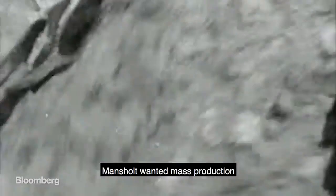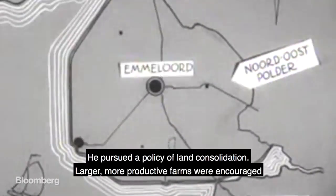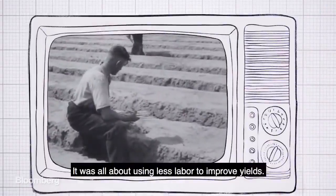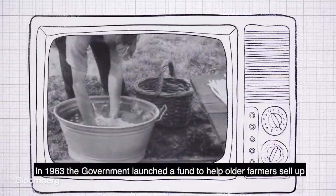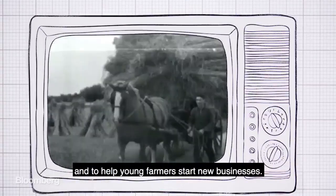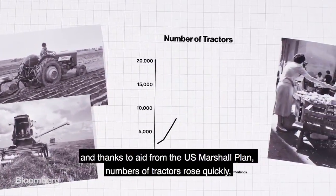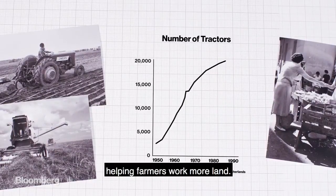Mansholt wanted mass production and built on a decades-long system of state support for farming. He pursued a policy of land consolidation. Larger, more productive farms were encouraged to absorb smaller, less profitable farms. It was all about using less labour to improve yields. In 1963, the government launched a fund to help older farmers sell up and to help young farmers start new businesses. State funding into research and technology such as fertilisers and machinery followed, and thanks to aid from the US Marshall Plan, numbers of tractors rose quickly, helping farmers work more land.